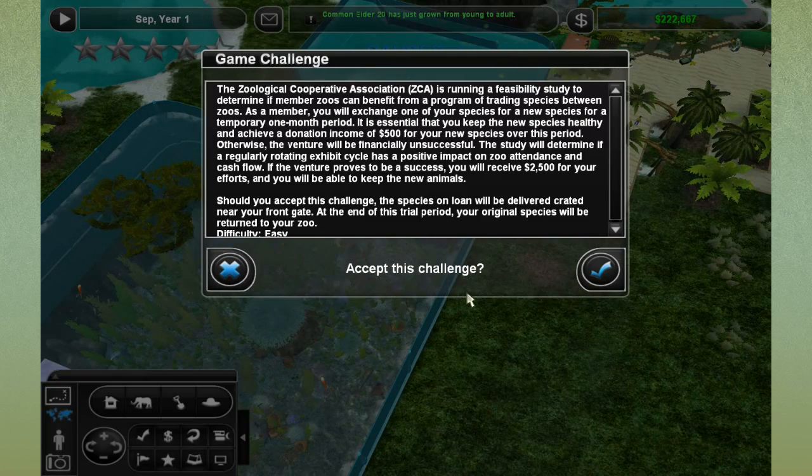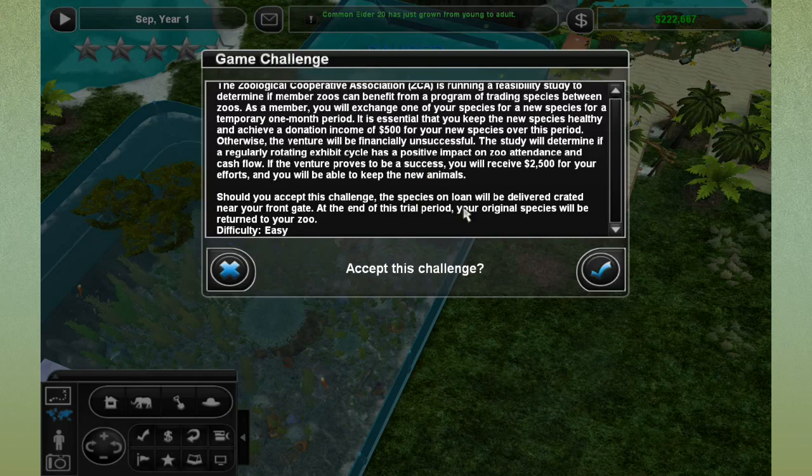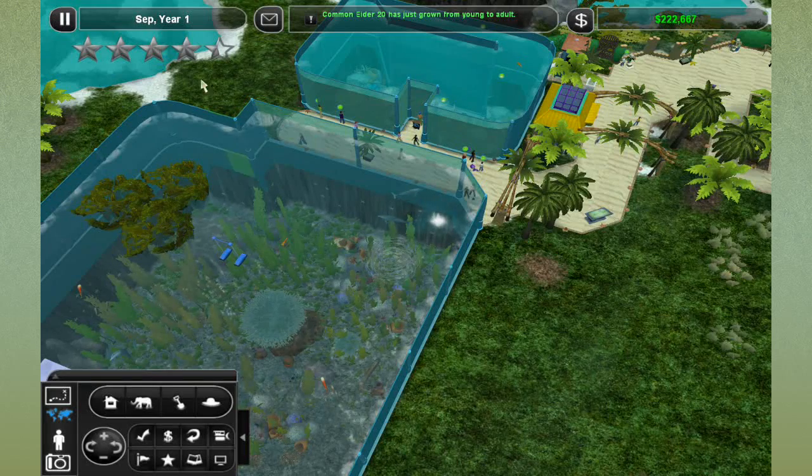Oh, here we go again. The Zoological Corporation Association, the ZCA, is running a feasibility study to determine if zoo members can benefit from a program of trading species. Oh, so we're trading the species again. Let's see. The species on loan will be delivered in a crate at the front of your park. The original species will be returned. You get to keep the new animals. Let's do it. All right.